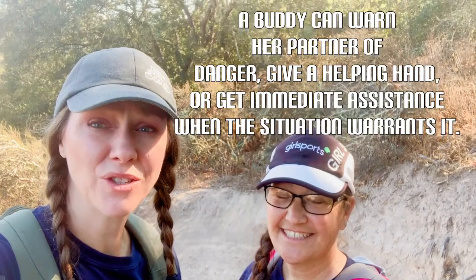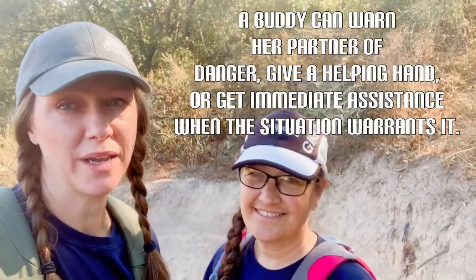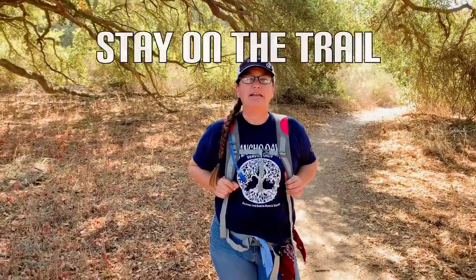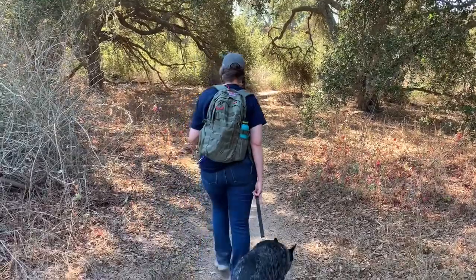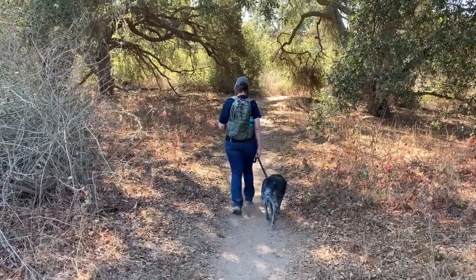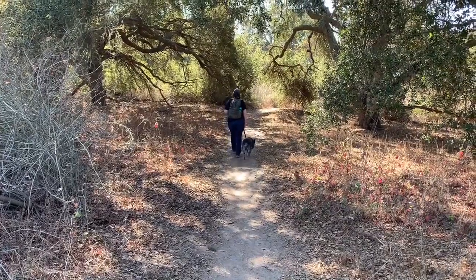All right, when out on the trail, make sure that you use the buddy system and always let someone know where you're going. One very important rule of thumb when you're out hiking, either by yourself, with your friends, or with your pets, is to stay on trail. There are many reasons to do that. First off, you do not want to disturb the flora and the fauna that are nearby.